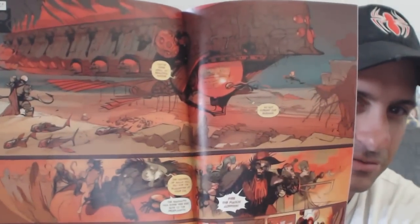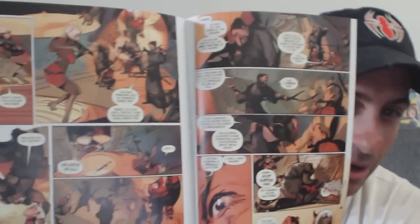I'm really intrigued by what this story has to offer its readers, what the Earth is going to be like. Offhand, just looking at it briefly, I'm not a huge fan of the artwork, but that doesn't mean the story can't be good. So we'll see where it goes. This is Low issue number 1. All right, next.